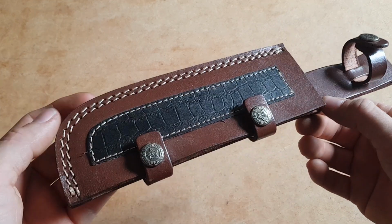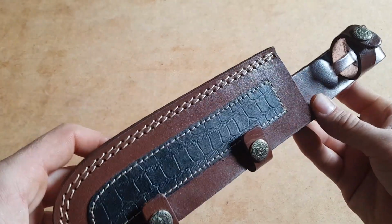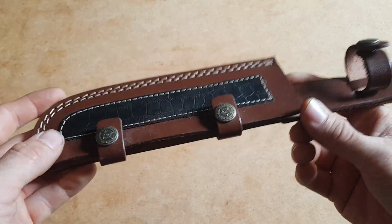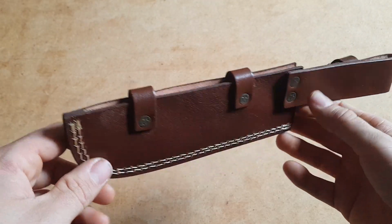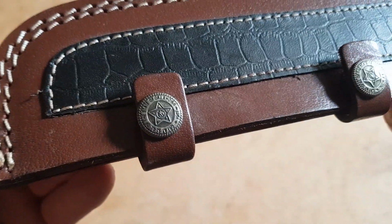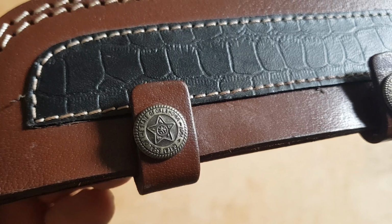But something like this, I'm happy to pick up because, I mean, it can go to a cosplayer, it can go to someone who does fishing or something like that. So it's not too worrisome to sell, really, something like this, I'd say. On the buttons, I believe it says something like the state of California 1907.